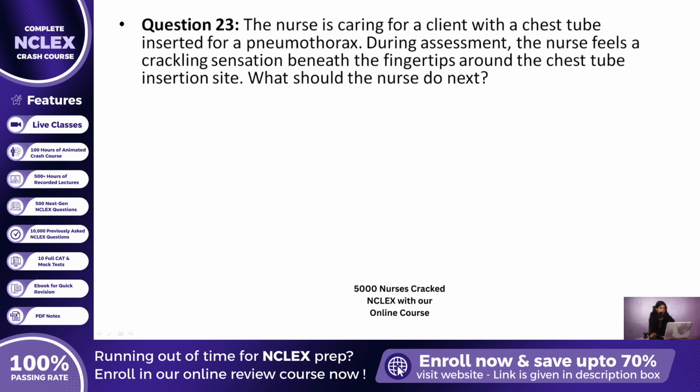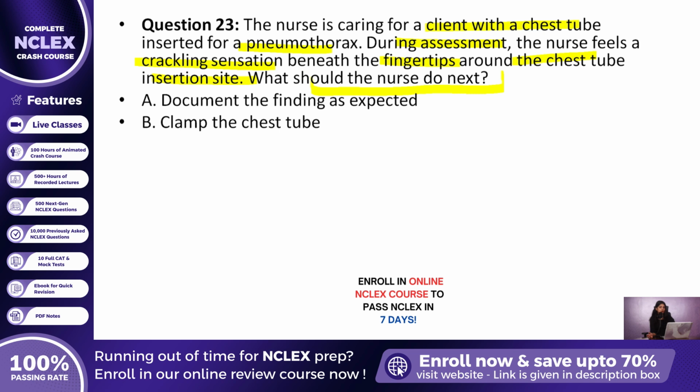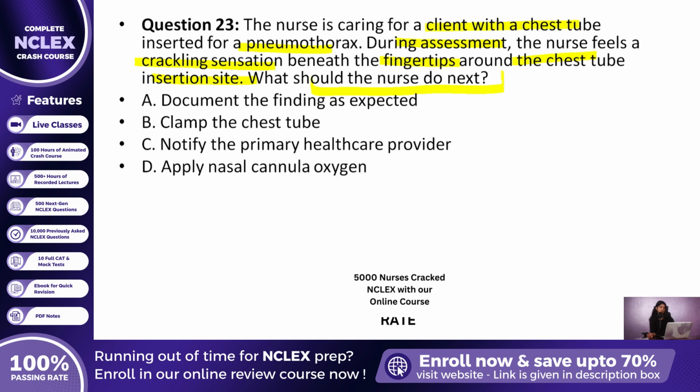The nurse is caring for a client with a chest tube inserted for a pneumothorax. During assessment, the nurse feels a crackling sensation beneath the fingertips around the chest tube insertion site. What should the nurse do next? Here are the options. A. Document the finding as expected. B. Clamp the chest tube. C. Notify the primary healthcare provider. D. Apply nasal cannula oxygen. The correct option is C. Notify the primary healthcare provider.